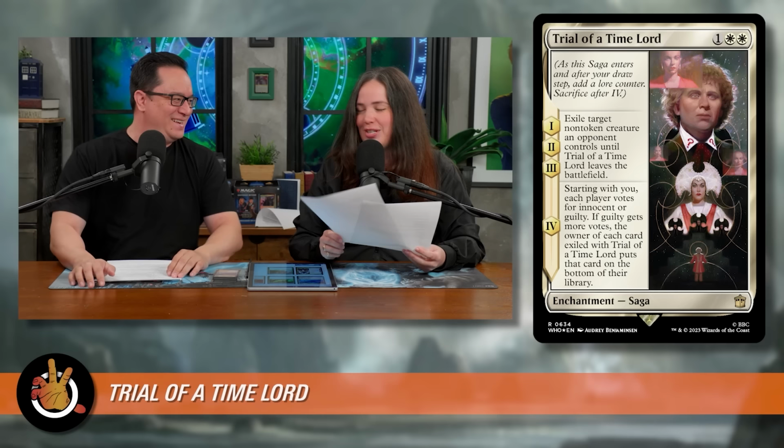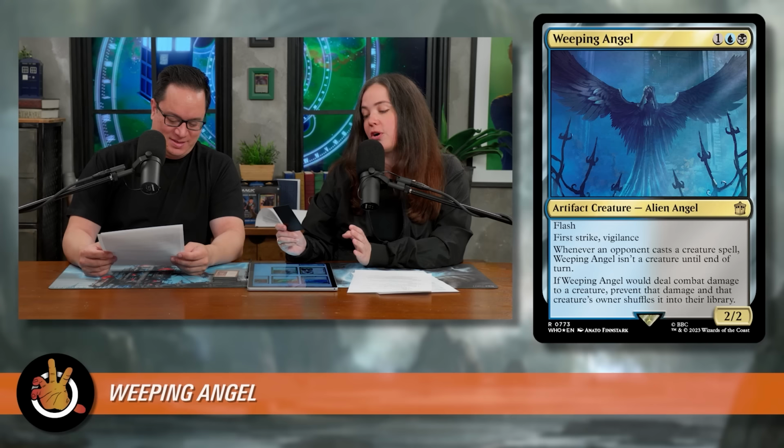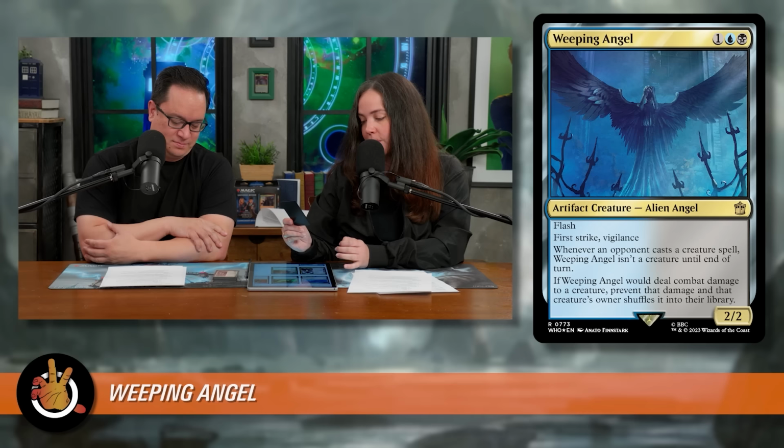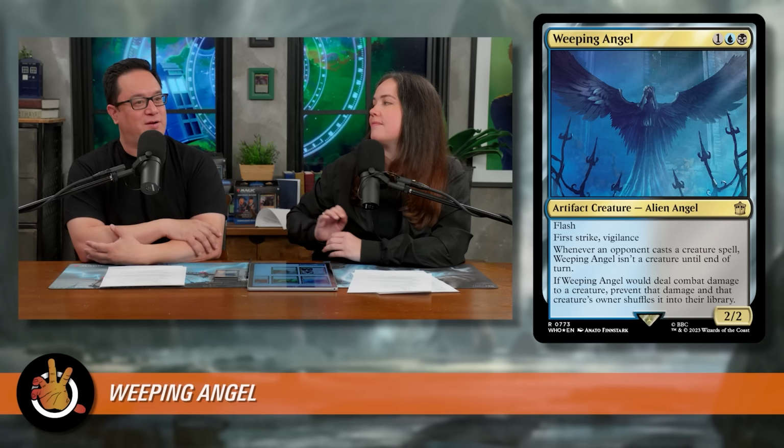All right. One final card we're going to talk about today, and it's been spoiled the longest. It's Weeping Angel. One blue black for an artifact creature, alien angel. This is a 2/2 with flash and first strike and vigilance. Whoa. Whenever an opponent casts a creature spell, Weeping Angel isn't a creature until end of turn. If Weeping Angel would deal combat damage to a creature, prevent that damage, and that creature's owner shuffles it into their library. This is the best episode of Doctor Who that I've ever seen.